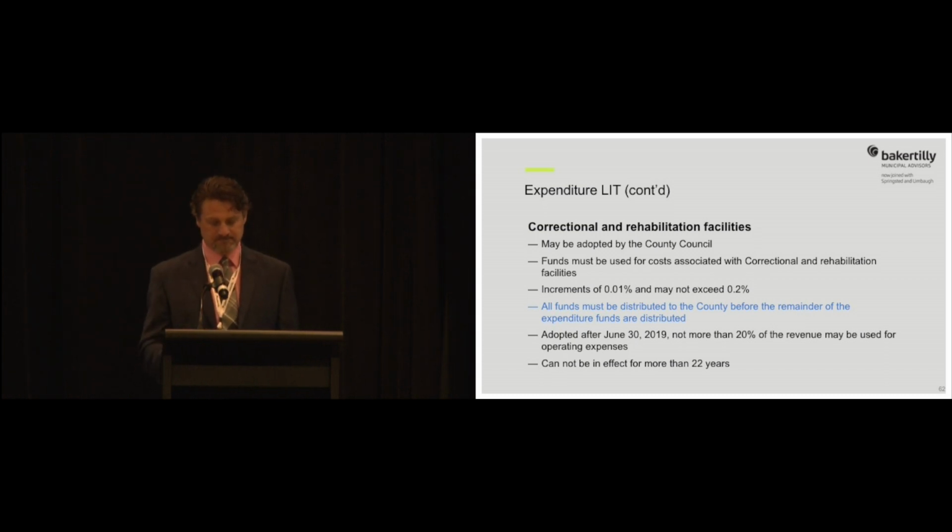The key thing here is when the legislation was first passed, that 0.2% could be used for operating or bonds or capital expenditures. They tweaked the law this year and said now if you adopt this tax rate after June 30th, 2019, only up to 20% of what you adopt can be used for operating. The remaining 80% has to be used for capital type expenses. So that's different. I know a lot of counties adopted this last year to help pay for operating costs. It wasn't that they wanted to build a new jail, it was just to help subsidize their general fund because the operating costs for these kinds of facilities are increasing. So now only up to 20% of what you adopt or collect can be used for operating.